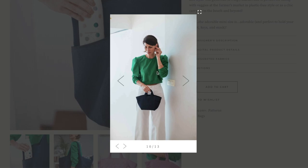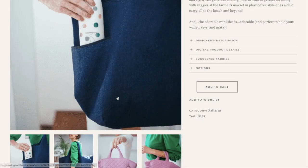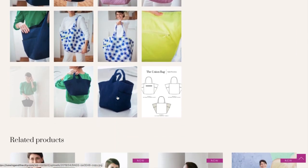What is this? Where's this sweatshirt? Where are these pants? This just looks like a cropped version of that one with the little strappy detail in the back, honestly. But either way. Okay, cute little bag.